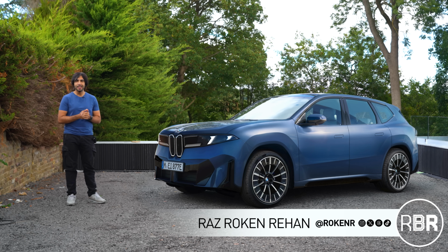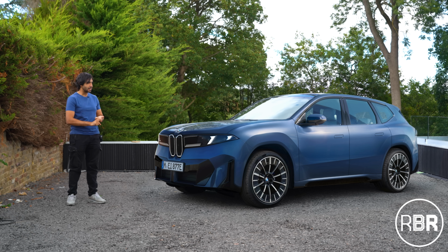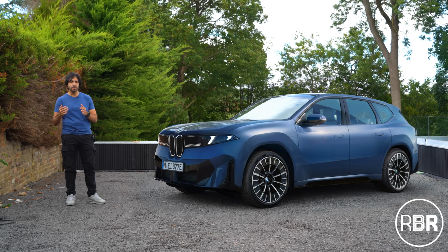And this SUV is the blueprint then. So an all new platform, new electrical architecture, a whole new interior, and a design that's going to then flush across every single BMW in the future. And this is the first model, the iX3 50 xDrive.